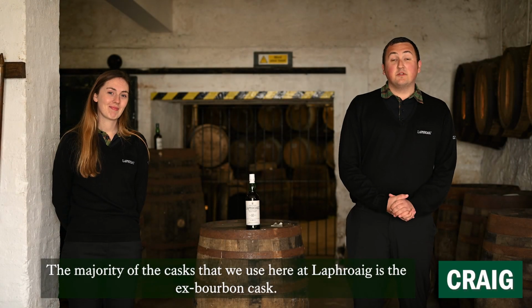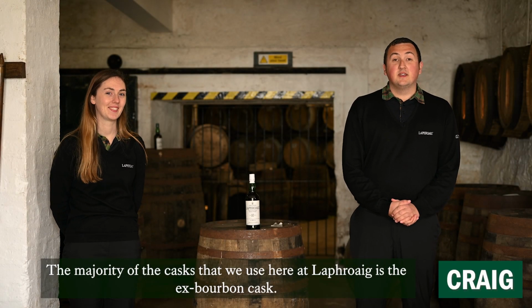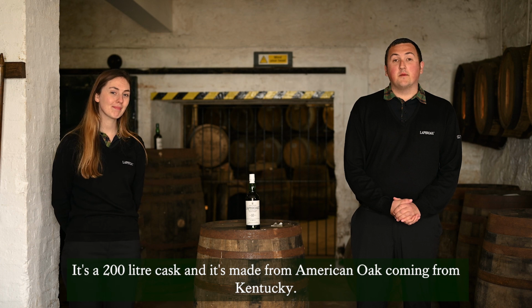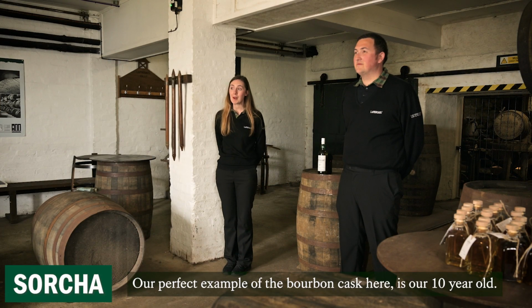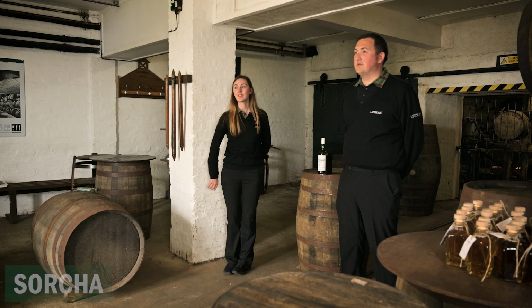The majority of the cask that we use here at Laphroaig is the ex-bourbon cask. It's a 200 litre cask and it's made from American oak coming from Kentucky. Our perfect example of the bourbon cask here is our 10-year-old.